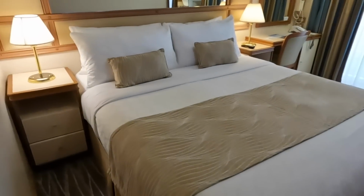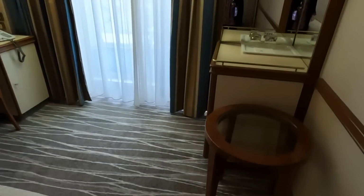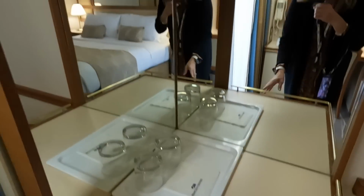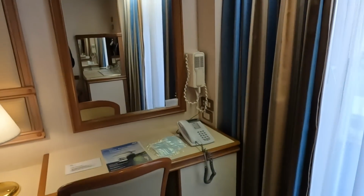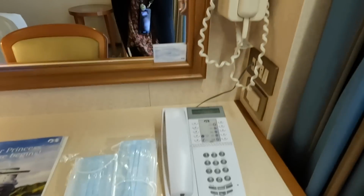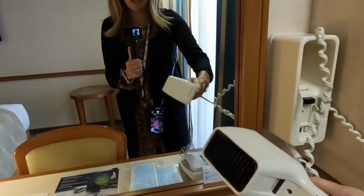We have queen beds and we have lamps on either side, no USB ports. We do have a table and this corner unit with a refrigerator right there. We have some glasses and then more shelving up here. We do have a plug up here. That's nice. And two plugs over here. Very nice. A nice hair dryer. Probably not for me. A desk and there you go. Cabinet in there. Let's give this a whirl. Press. Okay. Oh yeah, definitely not going to work for me.